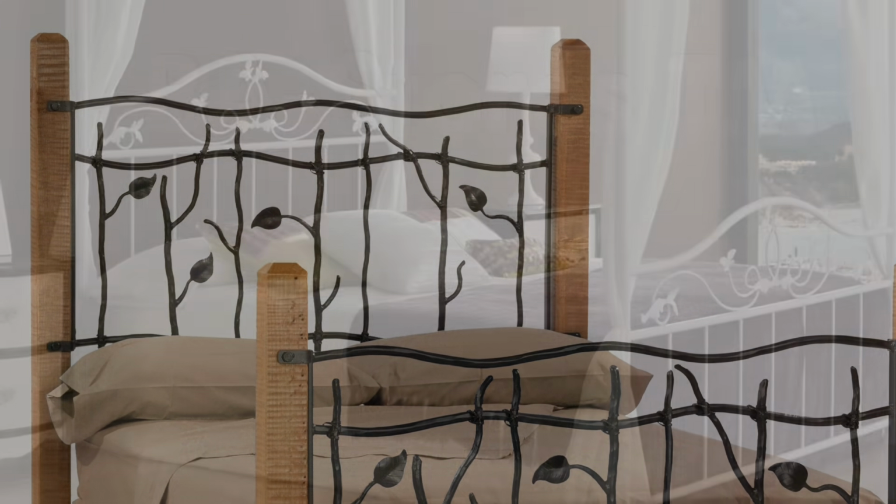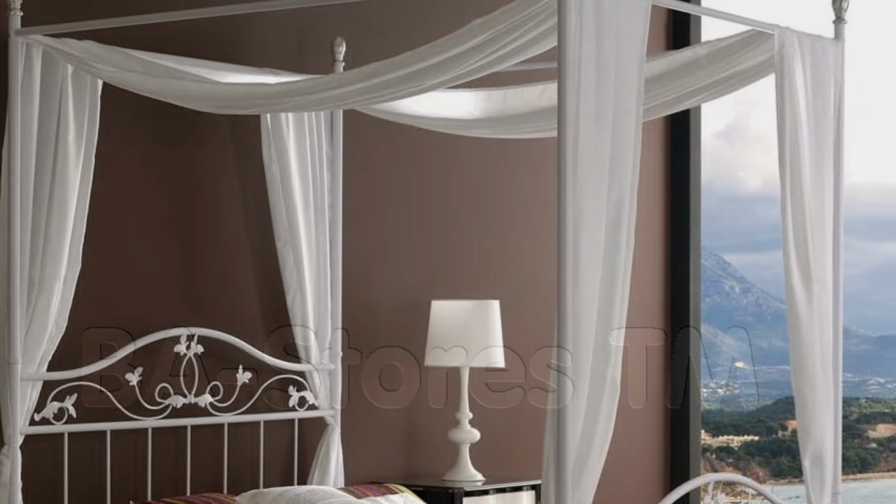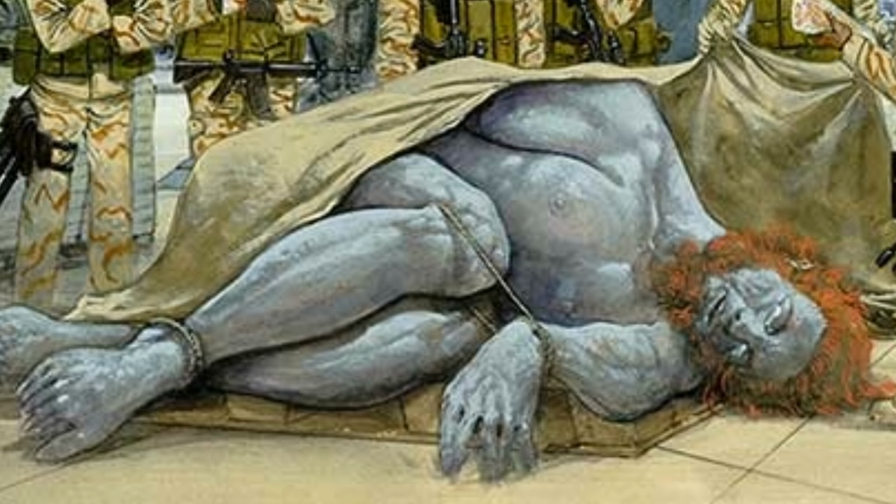Now this is a big canopy bed here. These are not healthy, we're told, when you have those linens around there like that. It doesn't move enough air. But back to the Kandahar Giant. When he was sleeping, this is kind of what he was lying on.